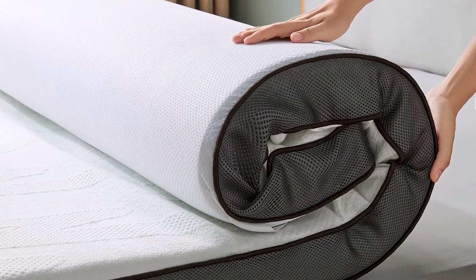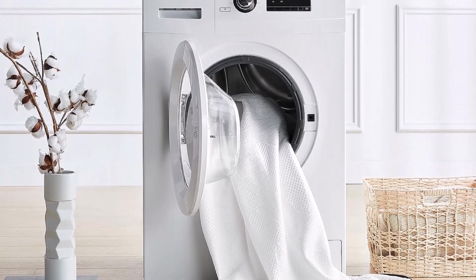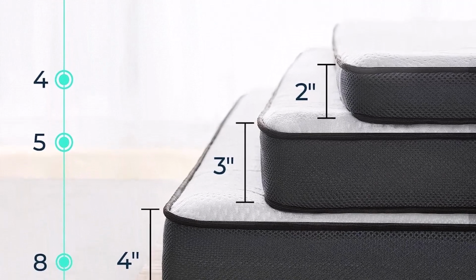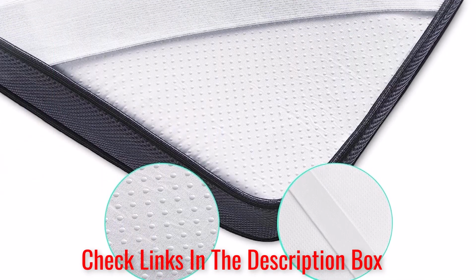Experience a revolution in sleep-related comfort with the Lindsay Living Ventilated Cooling Mattress Topper. Crafted with meticulous attention to detail, this mattress topper is designed to transform your sleeping experience into a luxurious haven of rest. The innovative blend of materials and cutting-edge features ensures that you wake up feeling rejuvenated.